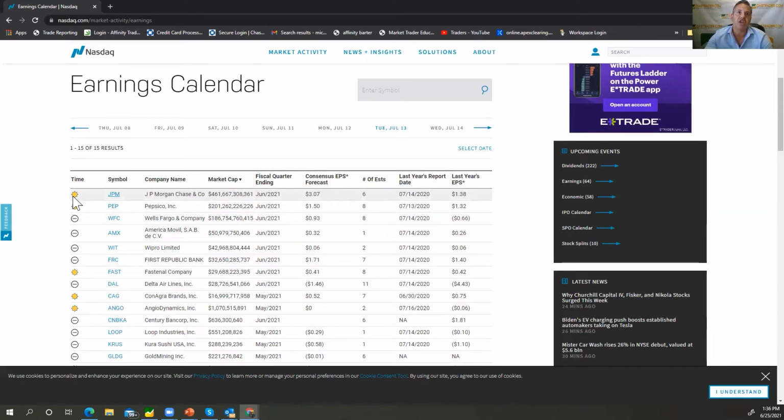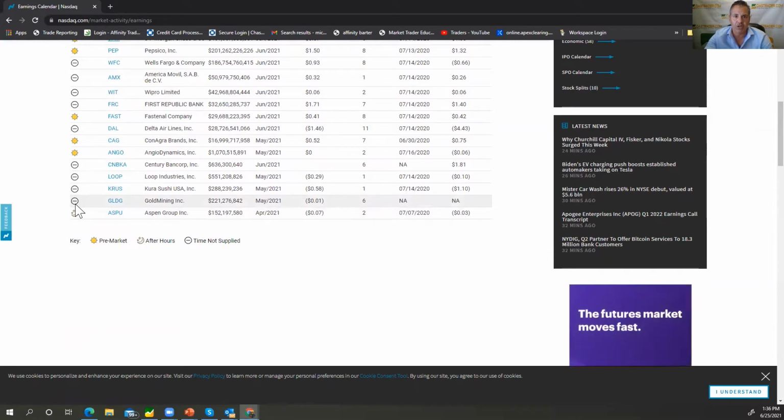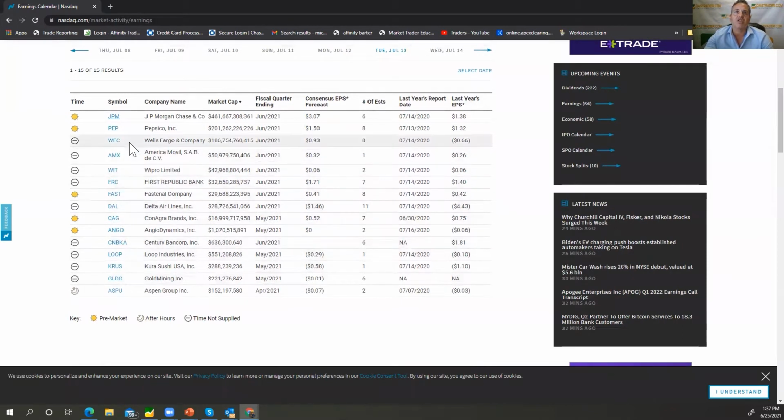Now, if you see the little sun, that usually means morning. So that means their earnings come out early in the morning, and the little stop sign means after the close. So here is our first day.